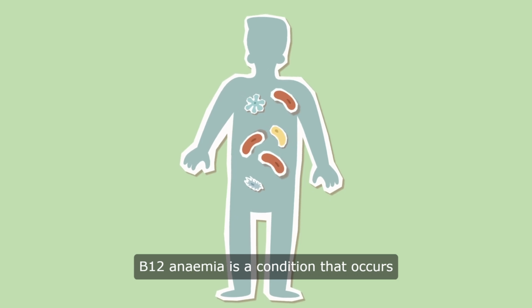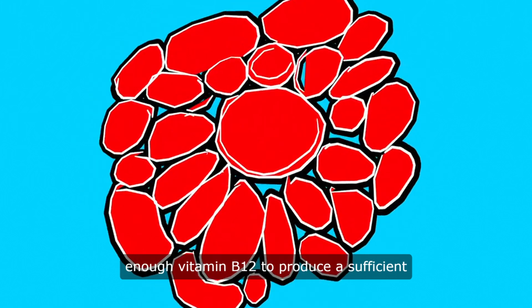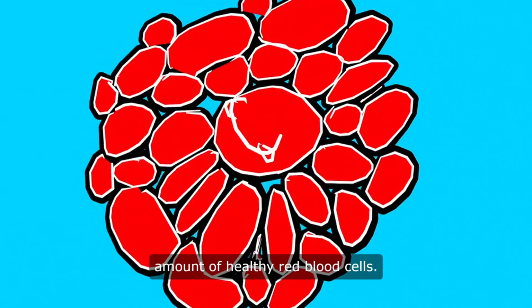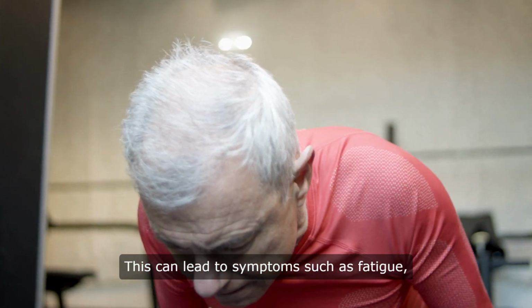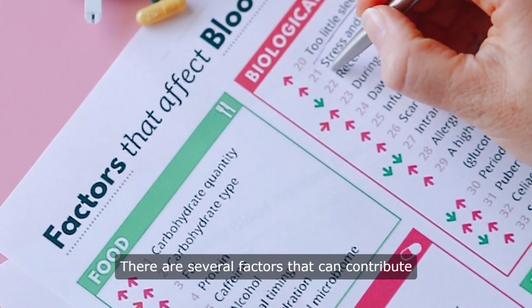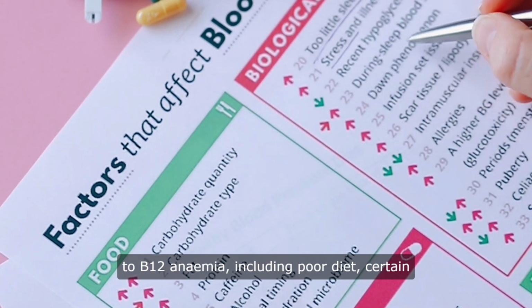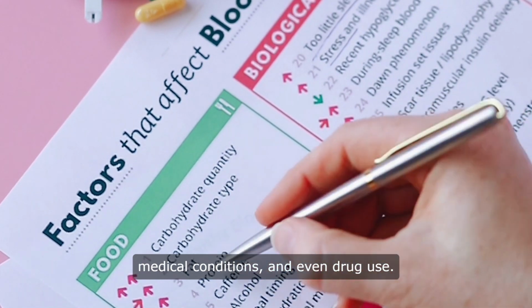B12 anemia is a condition that occurs when a person's body does not have enough vitamin B12 to produce a sufficient amount of healthy red blood cells. This can lead to symptoms such as fatigue, weakness, and shortness of breath. There are several factors that can contribute to B12 anemia, including poor diet, certain medical conditions, and even drug use.